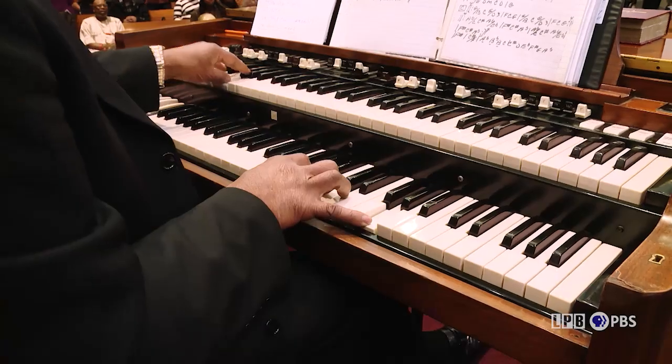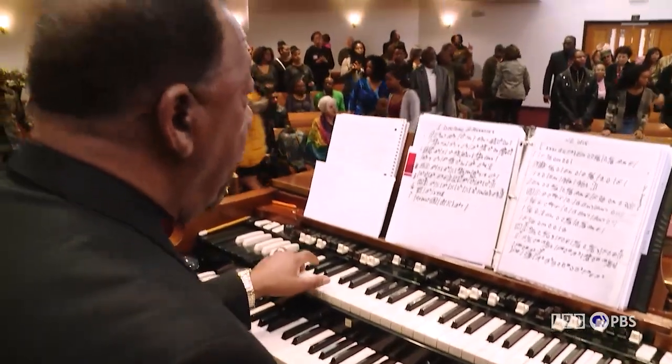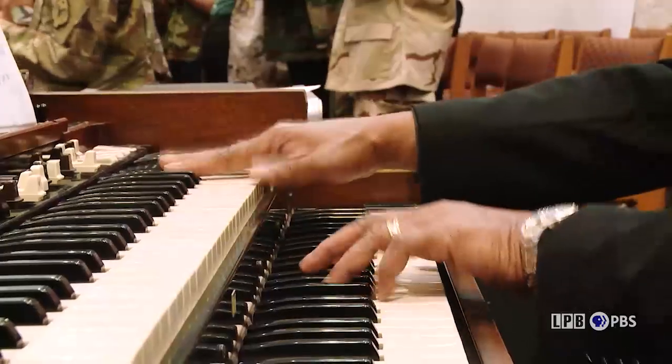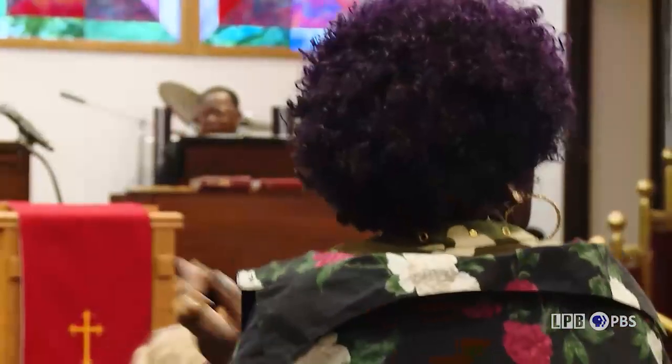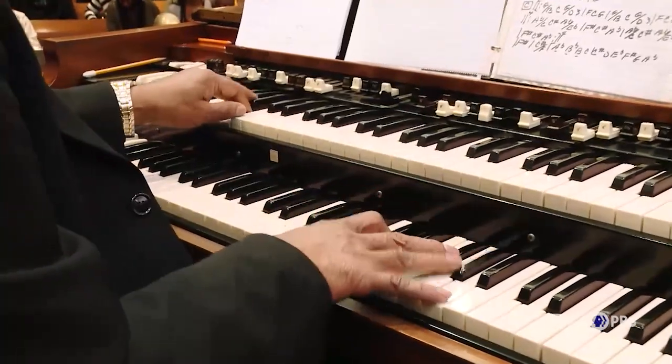Keyboard is my baby, but I love the organ more than any other keyboard because the organ is such a big sound. I play for the Second Baptist Church. The service there is like electric. The feeling that gospel music gives is, you can't get that in any other kind of music.